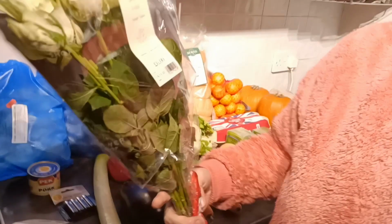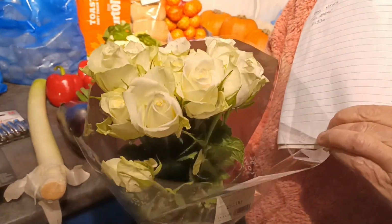Again, I paid 50p, and it would have cost me £2.50 in the shops. And as usual, there's some nice free flowers. And today I chose the white roses.